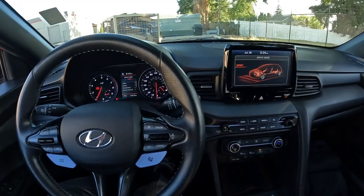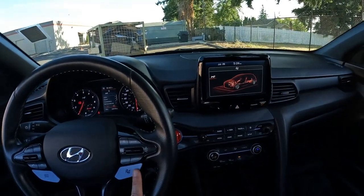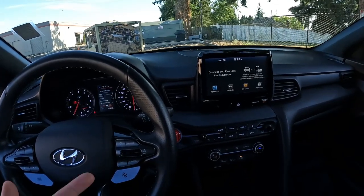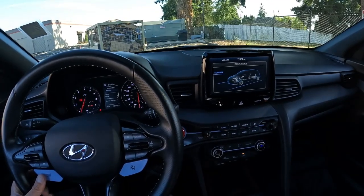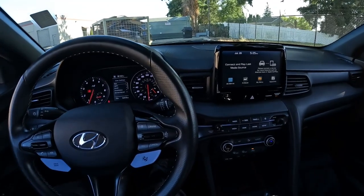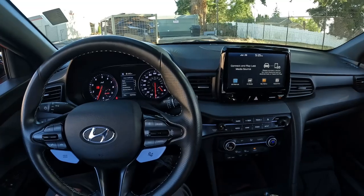And I think you can fine tune and personalize it. Yeah, you have custom settings. I think there's like 11 different custom settings that you can pick and choose. So if you have a certain setting that you like, you can change it around, and I think you can make changes to the exhaust. This has adjustable dampers. You can make adjustments to that. Steering effort. So there's a lot of tunability in this vehicle right from the factory.